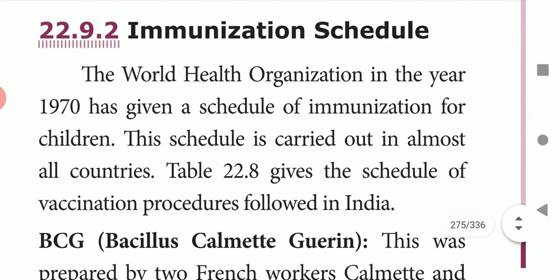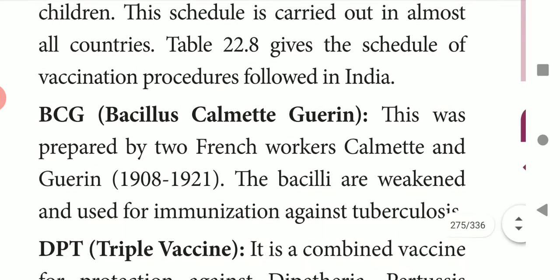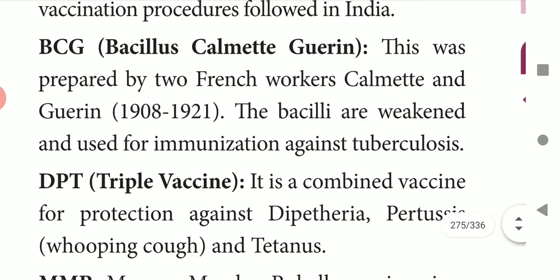Next is immunization schedule. The World Health Organization in the year 1970 has given a schedule for immunization for children. This schedule is carried out in almost all the countries. So we can see that now. First is BCG, that is Bacillus Calmette-Guerin. It is prepared by two French workers, Calmette and Guerin, in 1908 to 1921. So the bacilli are weakened and used for immunization against tuberculosis.